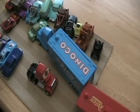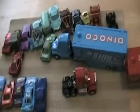Okay, very cool. Instead, he ended up in Radiator Springs. And these are super good rolling toys. These are more like display toys, but like all the car stuff.